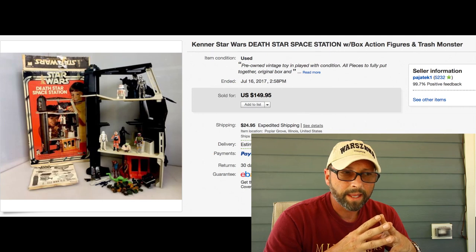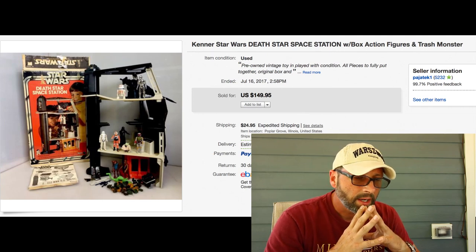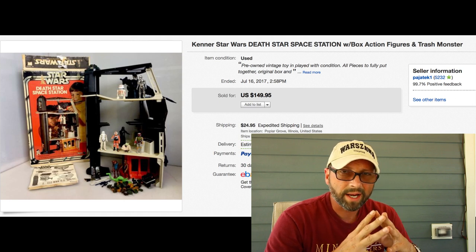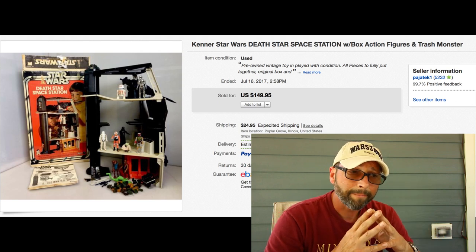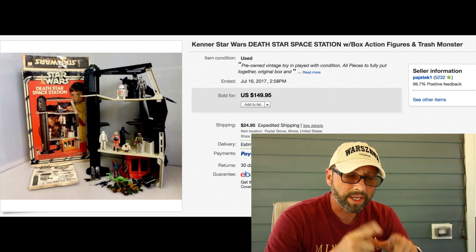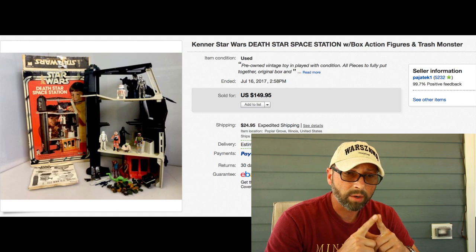Now here we got a vintage Kenner Star Wars Death Star Space Station. The market is a little bit flooded right now with Star Wars stuff. But the vintage stuff still sells pretty good. Although it's kind of hit and miss, you never know. The market is like this on Star Wars. This one we paid, Ryan actually paid up. No, I think Adrian bought this. Adrian bought it for $50, and we originally had it listed for $200.